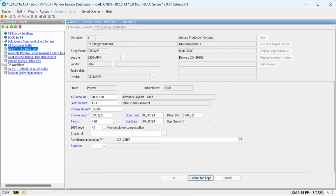For 1099 reporting, all of the accounts payable transactions flow to the Bolo accounting 1099 module for both miscellaneous and NEC reports. So again, there's no new data entry, there's no upload, no additional validation. I can, if I want to, simply review this data. But with the workflow, I'm not required to review because, like I said, this transaction is already posted.